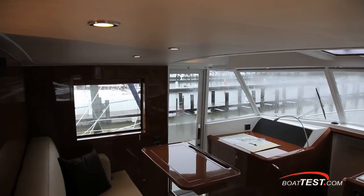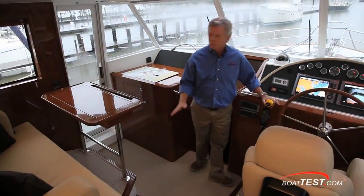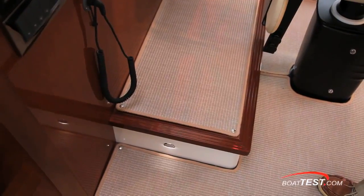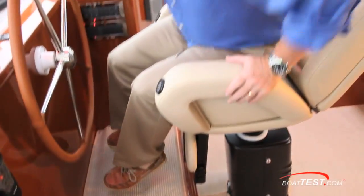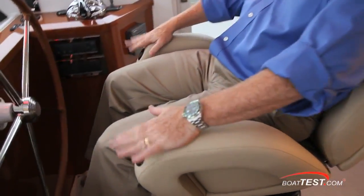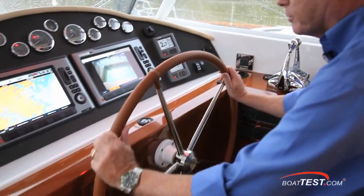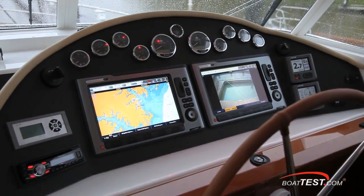Now as we come up into the raised pilot house, we can see yet another example that this is clearly a cruising boat. Let's take a look at some of the features, starting with this beautiful helm. The helm is positioned on an 8-inch elevated platform above the main deck. The Beneteau helm seat is very comfortable, electrically operated for fore and aft, up and down, as well as reclining. Now you've got a 29-inch leather-wrapped destroyer wheel. Dual multifunction displays, in this case 12-inch wide screens.